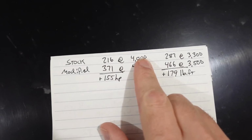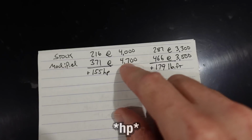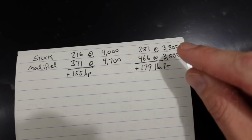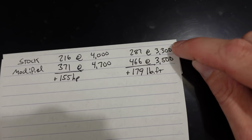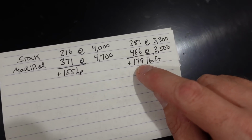So first, let's talk about peak numbers, because that's the only number that a dyno really gives you right off the bat. Initially, we made 216 horse at 4,000 RPM. We made 371 pound-feet at 4,700 RPM. So yeah, we did shift the peak power by 700 RPM, but if you look at torque, we only raised it by 200 RPM. And of course, we have 180 pound-feet more than when we started.